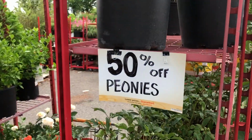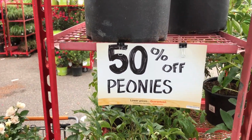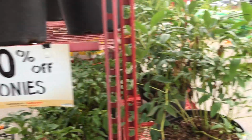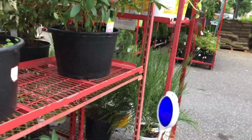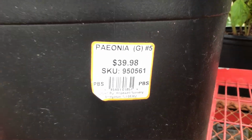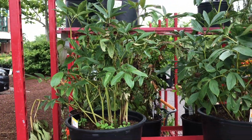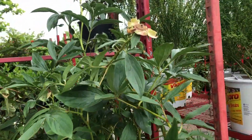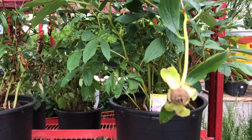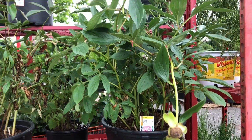So I'm checking out their 50% off peonies, and I know they're 50% off because I just totally went bananas at the other Home Depot. And here's what some of these bargains look like. So this guy was normally $40. Show you the SKU. He's now about 20, and he looks beat up and a little bit gnarly and all burnt out, and is probably not getting too much attention, which is why he's on the discount rack. He's not going to bloom again until next year.